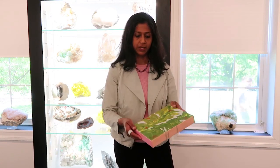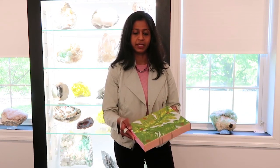Once they've fully dried and cured, you can seal them using a resin to get a glass-like effect, or you can use an acrylic varnish. In all of my paintings, I've used a gloss acrylic varnish to get a shimmering effect, much like the geodes themselves.